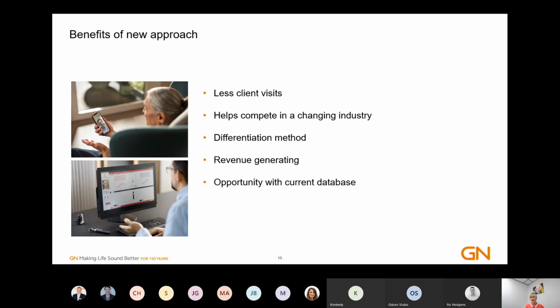And it may be an opportunity with your current database. So say you have a few people who decided not to go for devices when they were first tested, it may be an opportunity for them to rethink. But a nice thing about the system is that it still offers device personalization, because we are still ordering the device for that specific client, so they can still choose whatever color they want and things like that, rather than a more instant fit model where you use the stock you already have. So that still gives them the choice.